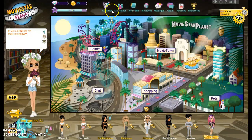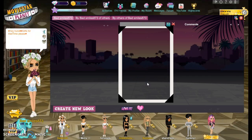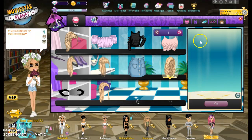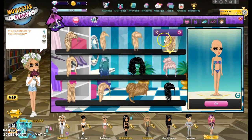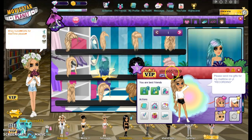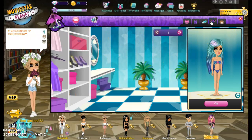Okay, so I'm going to create a look, and then I'm going to create some other looks of other people. So the first one's going to be like a mermaid look. Shout out to Slime657889 for giving me this cute mermaid hair.